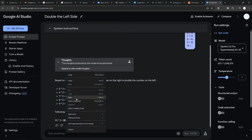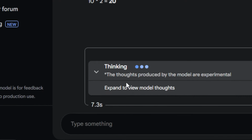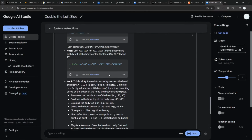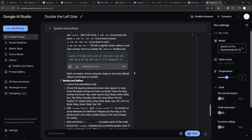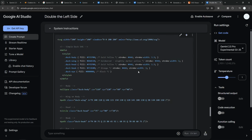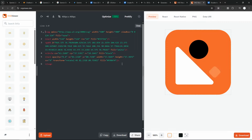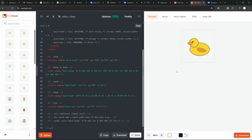All right, let me send the same prompt and wait for the final generation. Okay, it is still thinking. It is a bit slower than Claude 3.7 Sonnet Thinking, but it's not as slow as O3 or R1. It's still faster. But let's see if the answer is anything better than the answer from Sonnet. All right, let me copy this and let me duplicate the tab and let's remove the code and then paste the new one. And there you go.